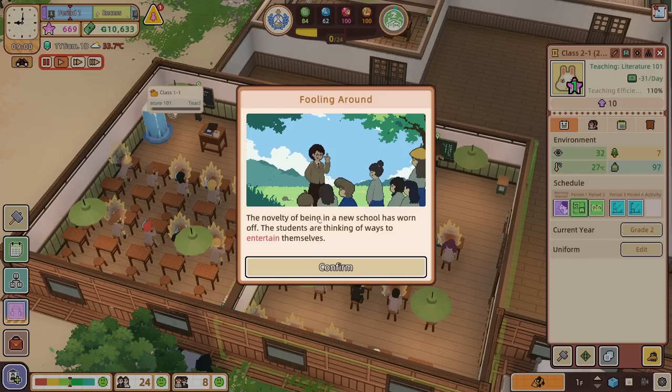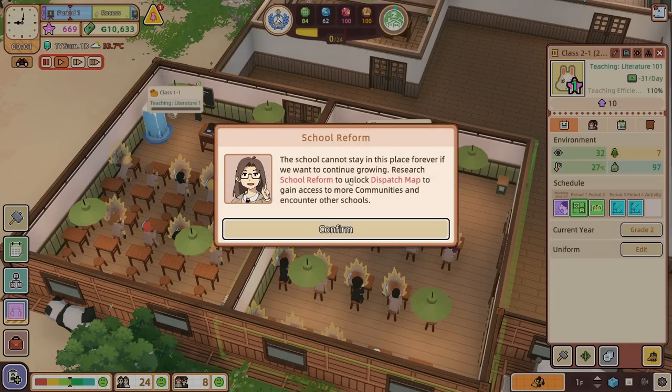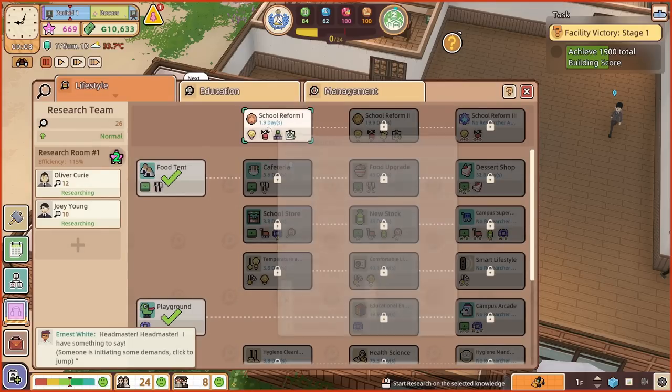Fooling around, the novelty of being in a new school has worn off. The students are thinking of new ways to entertain themselves. Okay, is that good? The school cannot stay in this place forever if we want to continue growing. Research school reform to unlock dispatch map to gain access to more communities and encounter other schools. Yeah, okay, now I got that. So I think in terms of research, it's that one there.